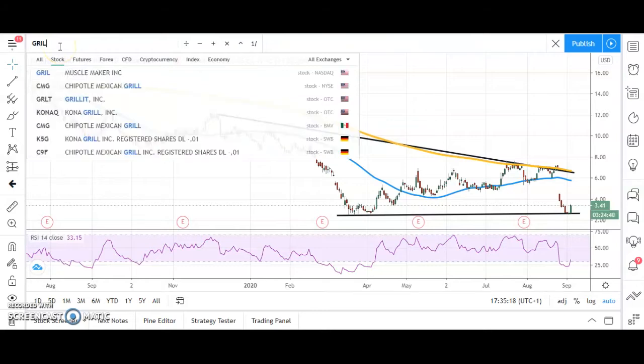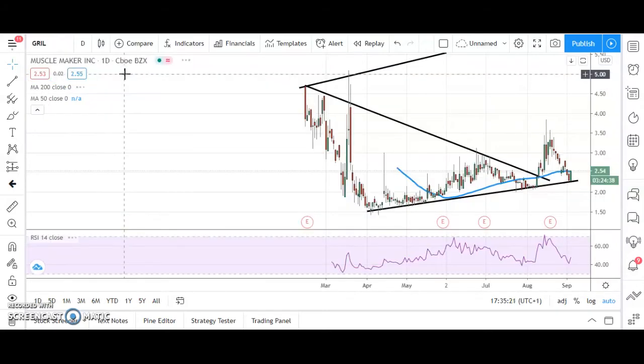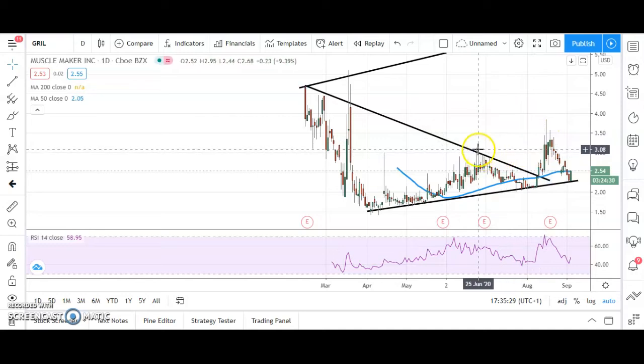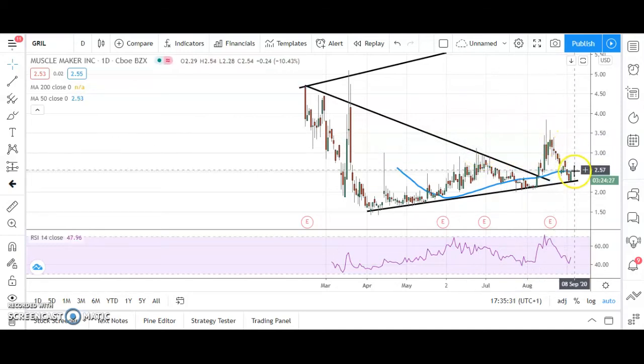Next stock is one that is probably as intriguing as its name, Muscle Maker. We had the breakout there, false breakout in terms of it being a bull trap through the old June resistance, and now we've bounced off the uptrend line from April at around the $2.20 level. Above that, on an end-of-day close basis, we're looking to retrace and retest $3.85, which is the August peak for shares of Muscle Maker.